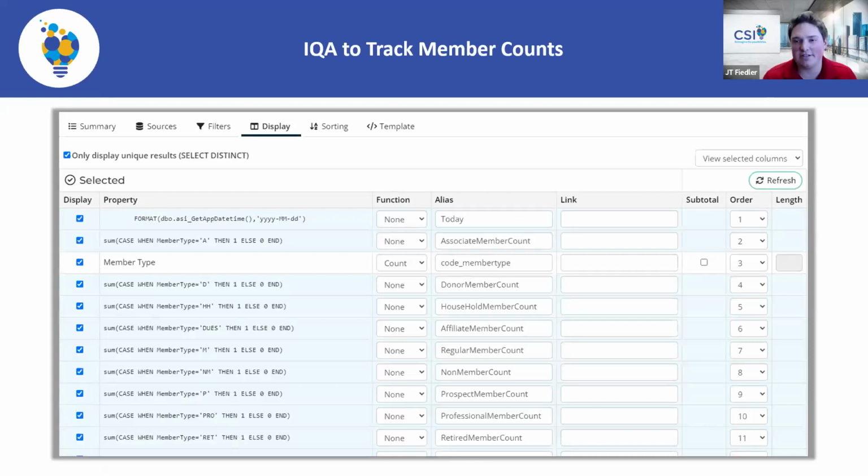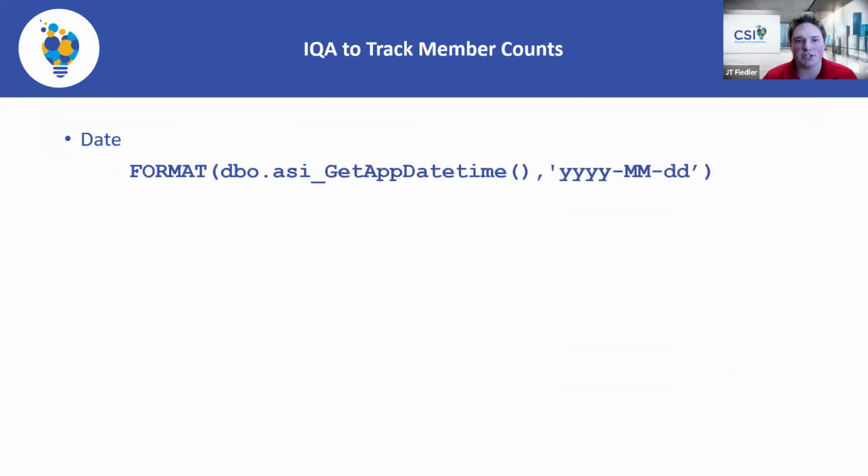And so this is the display tab for tracking IQ member counts. It's a bit more complicated than the one that we saw with the login counts, but it is something that you can just implement into your own instance today. And so to look at those SQL functions, I'm going to pass it back over to Doug because he is the SQL guru here at CSI. All right, so once again, we're going to use that get app date time. And we'd like to format it to remove the time, if you will.